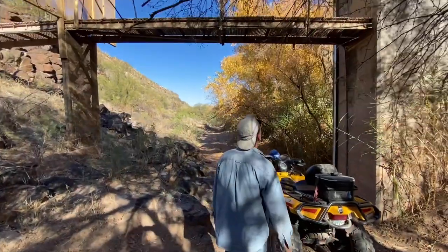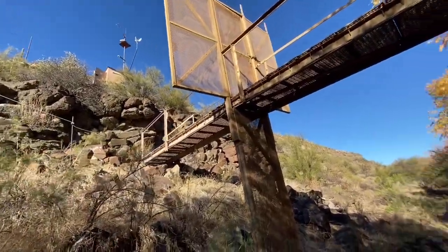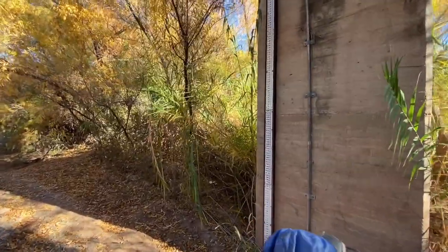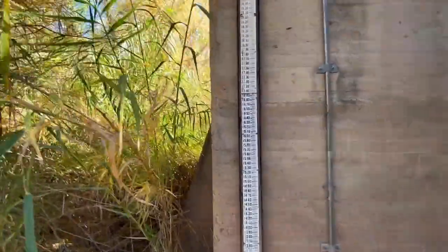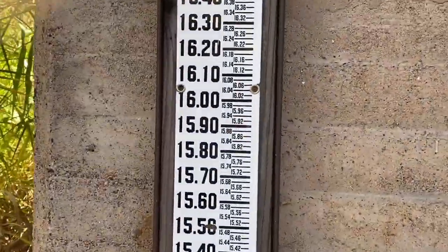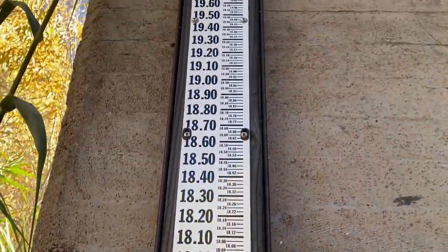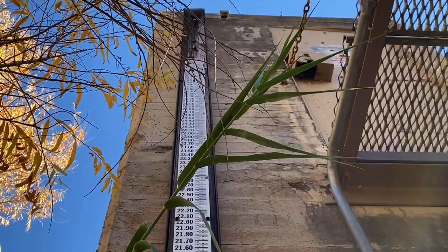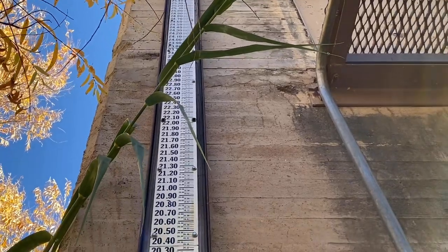So it looks like we found a gauging station back here. There's some equipment up there, and they use this marker over here to gauge the depth of the water. So I'm standing here, and it's telling me that this is at 16 feet. And it goes all the way up to 27 feet, way up there. Now, that's amazing. If that water ever got that high, that would be huge.